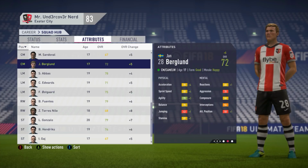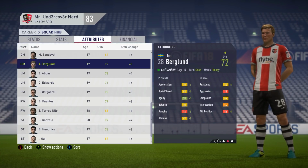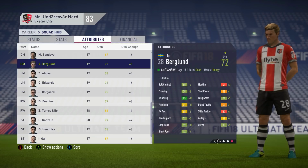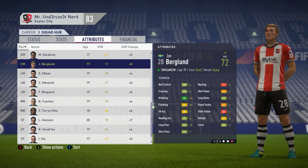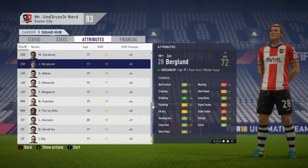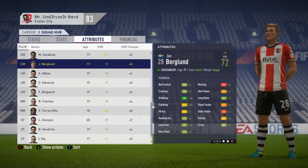Looking at the stats, not bad: +4 on the acceleration, +4 on the sprint speed, agility +3. He's got good agility, to be honest. But again, his physical stats aren't the ones you're that focused on when it comes to a midfielder. Now, this is where he really stands out. His technical has come on a long way. Ball control is fantastic, and the ball control, crossing and dribbling were good anyway. But the dribbling has gone up by 10, so it's 85, which is fantastic. His finishing is +10 as well, but that's not really essential. Heading accuracy is very good, long passing good. So he is starting to fill the role of a midfielder.